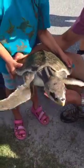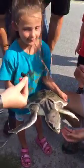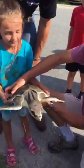Oh my gosh. She can do it. Holding the turtle. All right. Let's get to the water and get this one back. Okay, I'll carry him down.